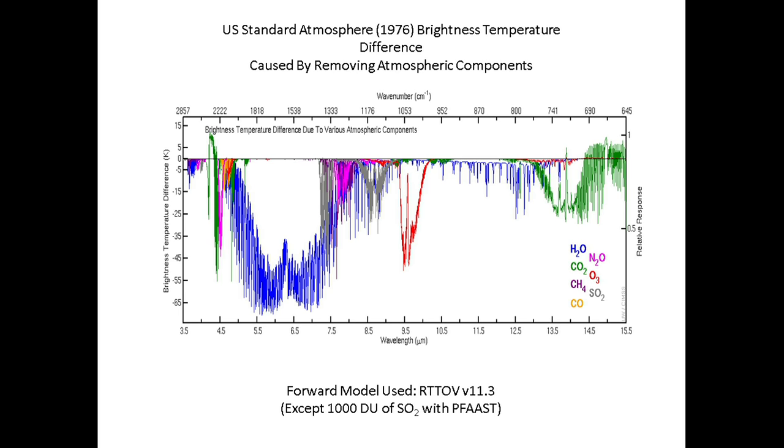You would need something like CrIS on NOAA-20 or Suomi NPP to detect these other trace gases, because the CrIS does have observations uniformly across this entire spectrum.